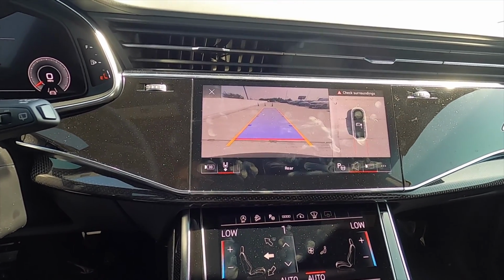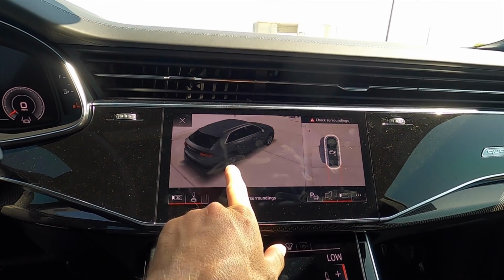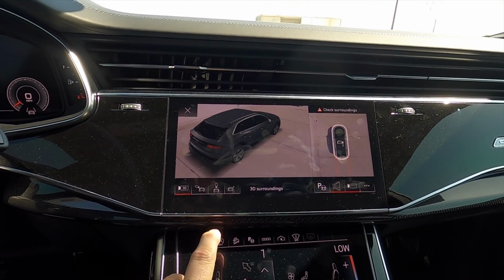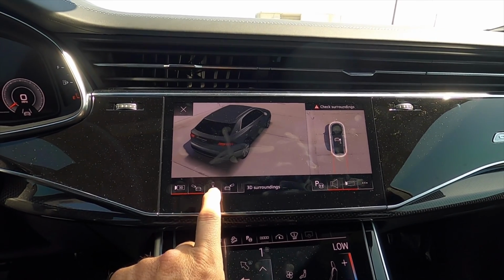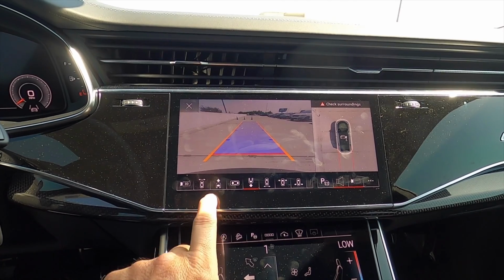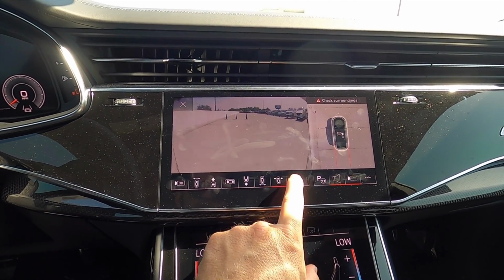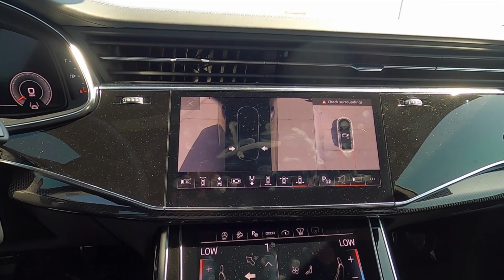Switch it to reverse, and we have the top view camera, 3D, that you can slide all around the vehicle and see any imperfections. You can also change by doing this instead of simply using your finger. Go back into the, and now we have a ton of different views just to simplify reversing.